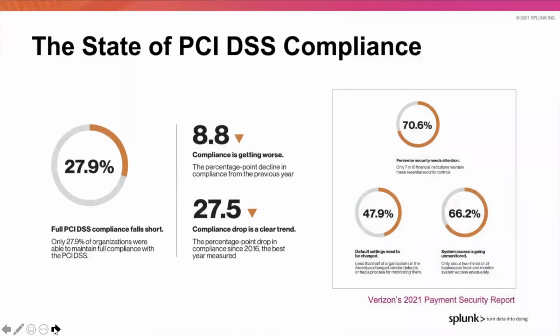So what's the state of the PCI compliance? These key findings are taken from Verizon's latest payment security report and infographic. We see an increasing number of organizations unable to obtain and maintain the required compliance for PCI, which has a direct impact on the security of their customers' payment data.